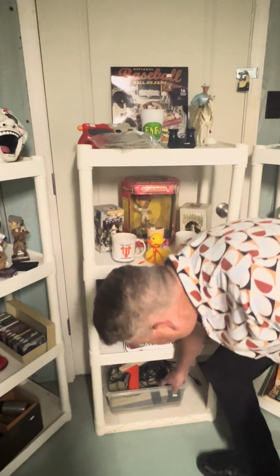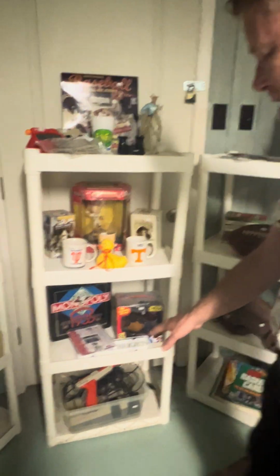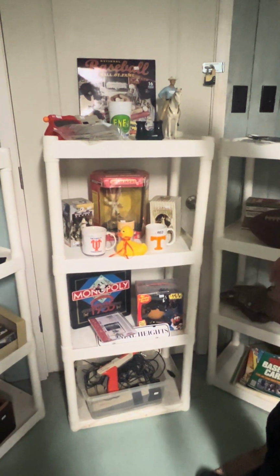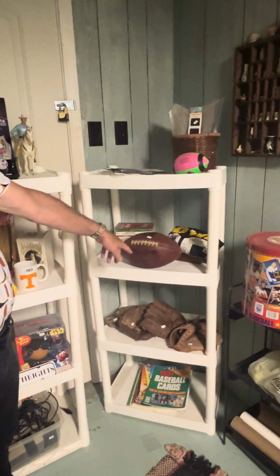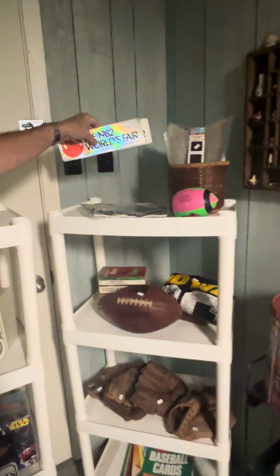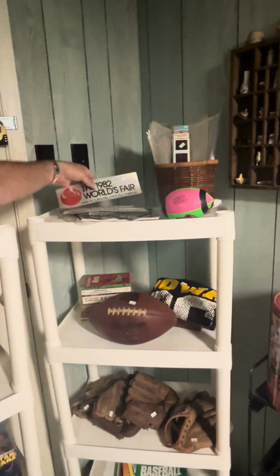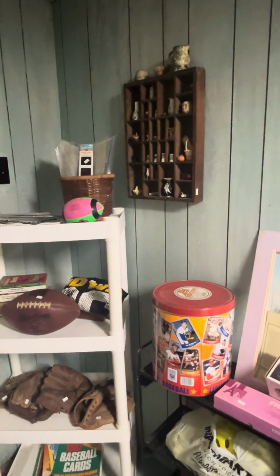We have an old Nintendo set. We have an old one here. And then we have some vintage gloves, football piece here. World's Fair 1992 pieces. 82, excuse me, from Knoxville.